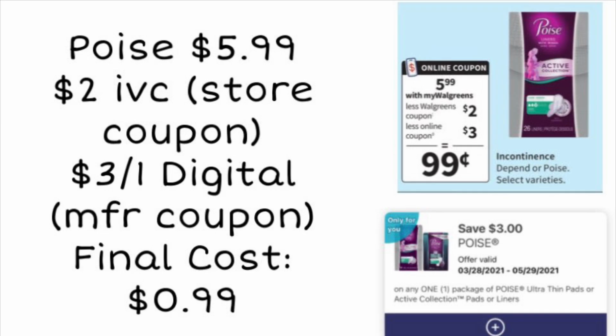Next, we're looking at a Poise deal. This one is the Poise pads for $5.99. So we are going to use a store coupon and also a manufacturer coupon on this deal. So the store coupon can be clipped to your Walgreens account, or you can grab the little booklet in the front of the store and have them scan it. So it's going to take $2 off, and you can use a $3 off of 1 digital coupon. That's going to bring your final cost down to just 99 cents for one of these products.